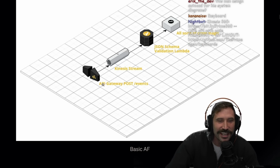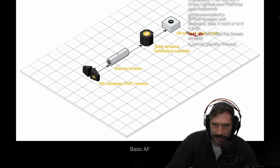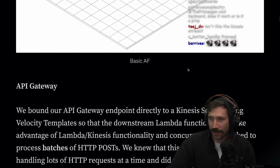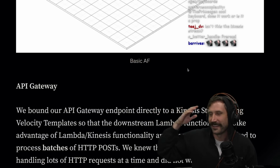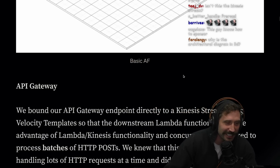All right, anyways, so they have API Gateway, Kinesis Stream, JSON Schema Validation Lambda, all sorts of crazy magic. Okay, this looks like every single project. Dude, basic AF. Okay, I love this article. This article is so good.